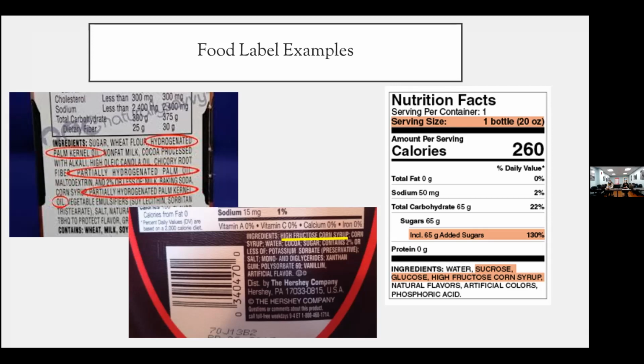High fructose corn syrup, which you can see in the middle picture, is really just added sugar, and it can have the same detrimental effects, which you can see highlighted on the food label to the right. It shows you where it's highlighted and says added sugars. That's due to the high fructose corn syrup.